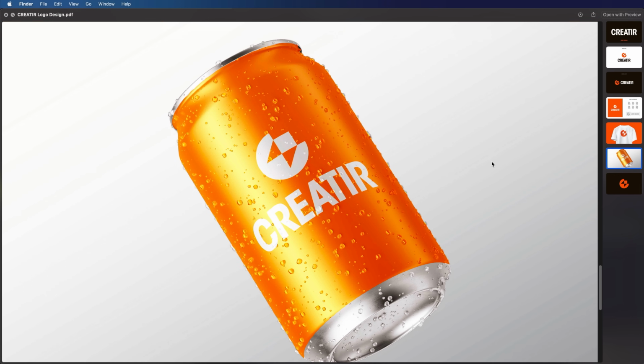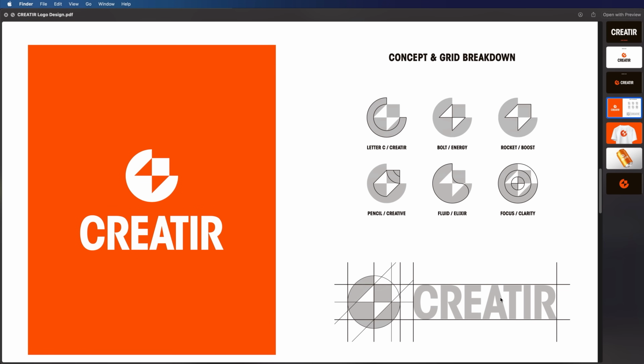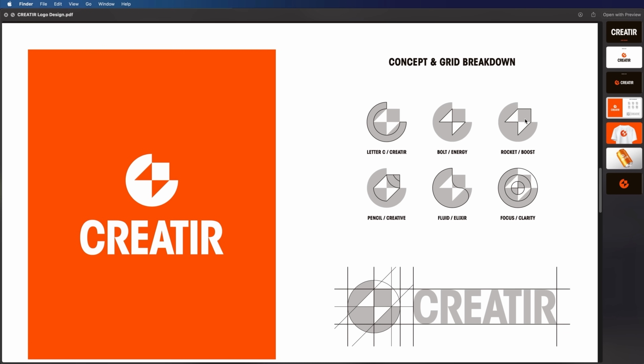Although what I will say is that this design here, I'm actually loving this mock-up. It's orange, it's bright, but again, it's just the logo on top of the can. So there's nothing else there for me, it just looks like an orange can, like orange soda. So although I like the logo type that you've got going on here, some bits I would change. You know, the R looks a bit strange. I think you should have gone for the rocket boost one here.